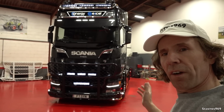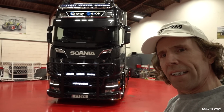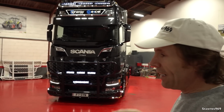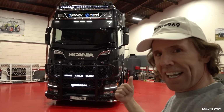Kings have done an awful lot of customization work to this truck, so I'll be taking you on a full tour of it. Then we'll get some video footage out on the road, see what those stacks sound like, and let's check out this work. An awful lot has been done to this truck, a full respray as well. It was a different colour. We'll chat about that in this video. Let's check it out.